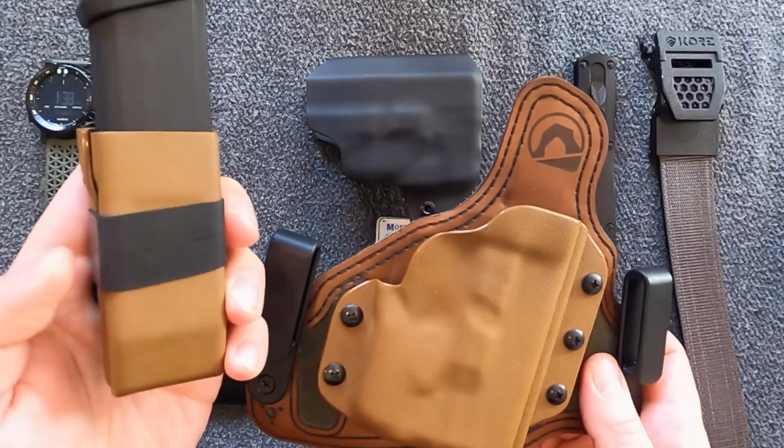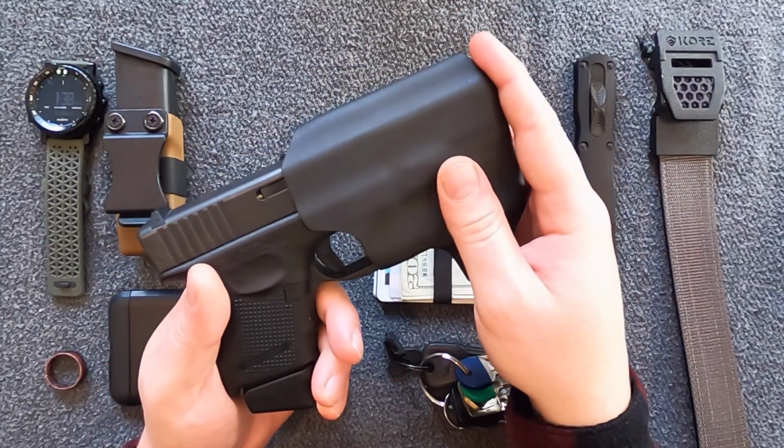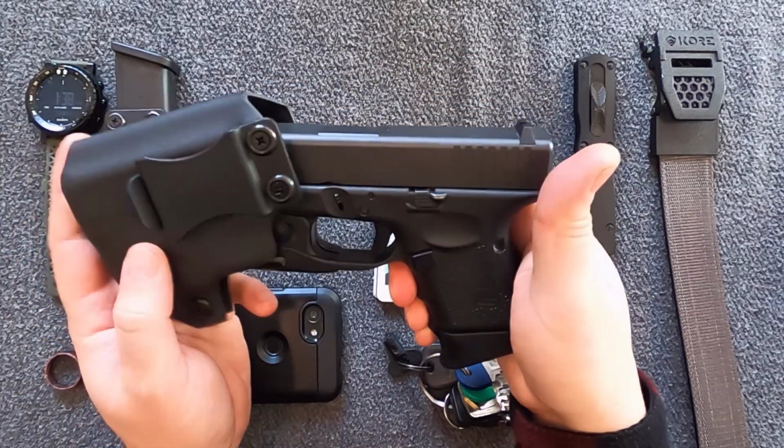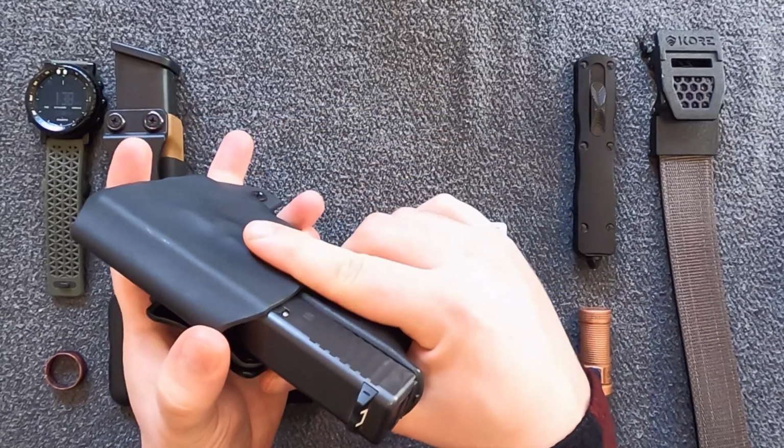I think they've updated this mag pouch too. It's nice to be able to just grab it and go, and with an inside the waistband holster, it's a little bit harder. I don't mind open carrying it, but what's nice in the winter is that even if it's open carry, it's easy to conceal as well with just a jacket or anything else.